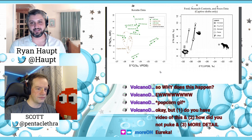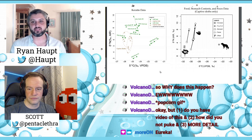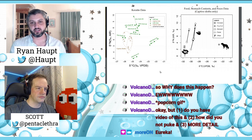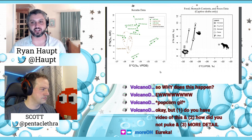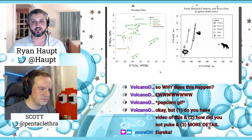Typically you put the carbon on the x-axis and nitrogen on the y-axis. This is sort of the standard way to plot these sorts of data. Whenever I'm presenting, I like to clearly explain my graphs every time, because I think you can very quickly lose an audience if they don't know what they're looking at. So carbon on the x, nitrogen on the y.